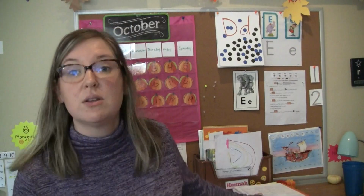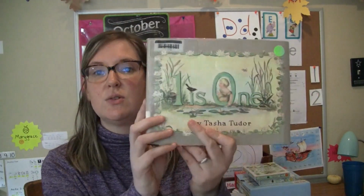She also was learning the number 2. So I'll share the books that we read for those. For the number 2, we use this book, One Is One, and the pictures are really neat. This is by Tasha Tudor.